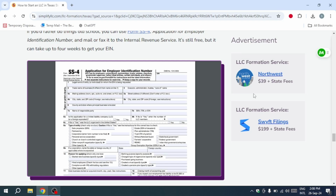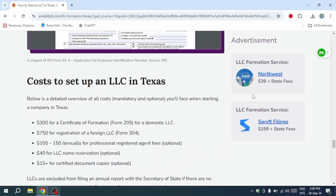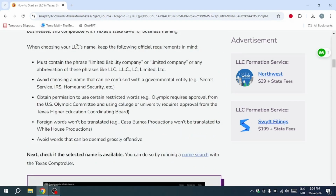Once your LLC is established, maintaining a separation between personal and business finances is crucial.